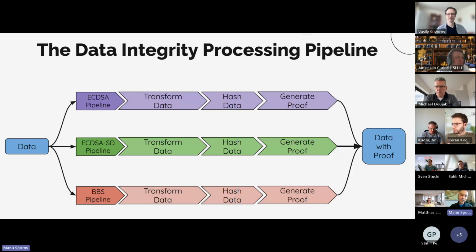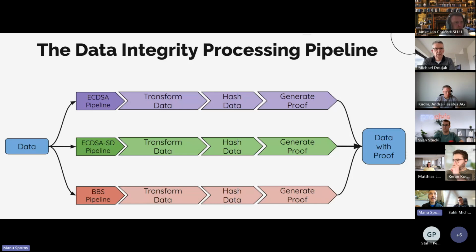The second one, the green pipeline, is ECDSA SD. This SD stands for selectively disclosed or selective disclosure. So the purple one at the top is full disclosure. The green one is selective disclosure. The selective disclosure one allows the issuer to say, I allow certain fields in this verifiable credential to be selectively disclosed. So the issuer here is taking the data and they're going to add a proof for selective disclosure.